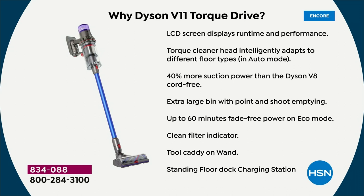You've got up to 60 minutes of fade-free power on eco mode. That means we're giving you the time in your hands to go from floor surface to floor surface, room to room, even take it out to your car to clean that as well. The clean filter indicator is going to appear on the LCD screen. You've even got a tool caddy to carry your two favorite tools on board the vacuum and the standing floor dock charging station. So it's going to go right on your wall.